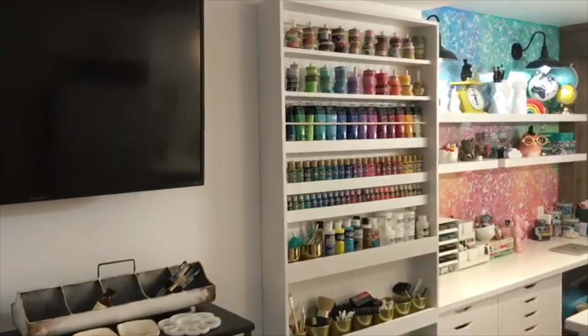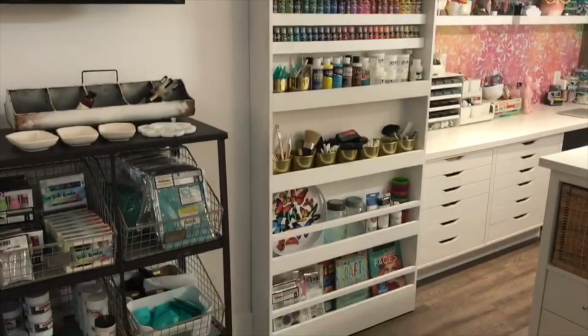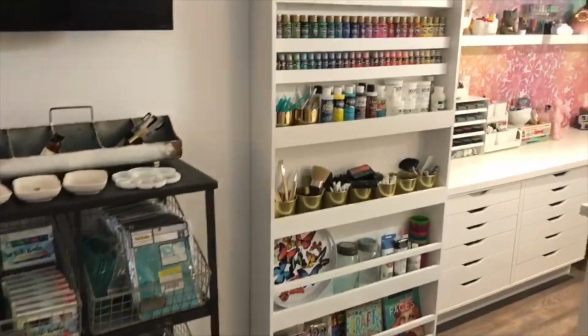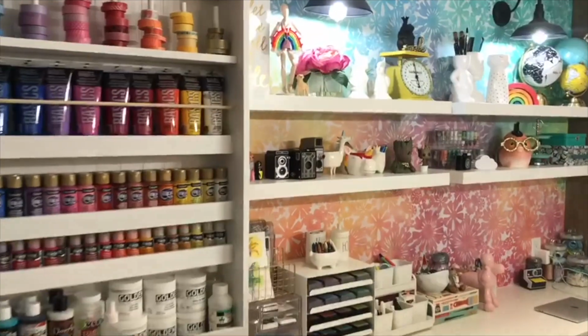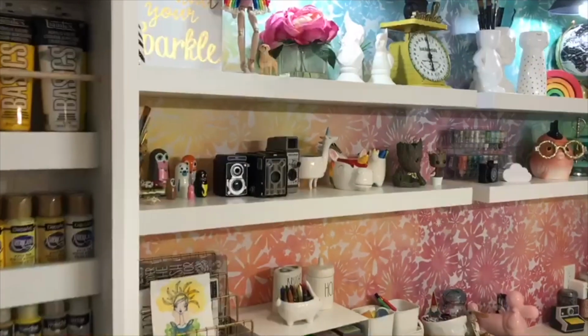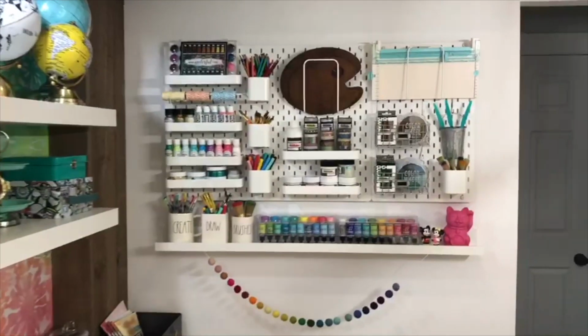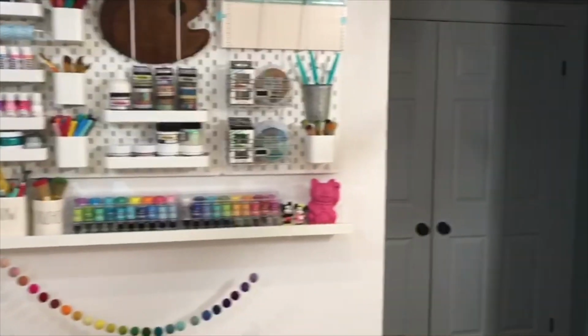And then I have this custom cabinet that actually is also a door into the storage room. So it opens up, it's on casters and opens up. And then, like I said, lots of pretty stuff. I like to see all of my little collection. And then I have the storage wall with IKEA stuff. And yeah, that's about it.